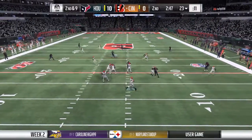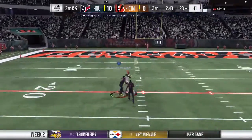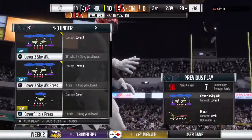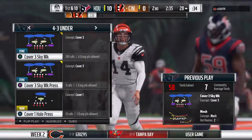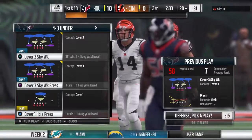Dalton throwing on 2nd down. Going deep downfield for Ross. This is caught at the 20. And he'll be down deep in Houston territory. A big play there for Cincinnati. 58 yards.